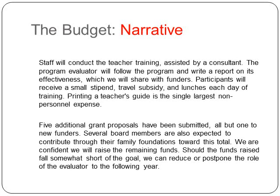Participants will receive a small stipend, travel subsidy, and lunches each day of training. Printing a teacher's guide is the single largest non-personnel expense. So in that paragraph, we have briefly explained all of the expense items and shown how they relate to each other. Now let's look at the next paragraph, which talks about the income.